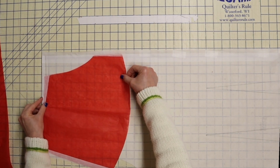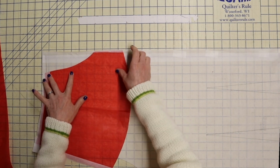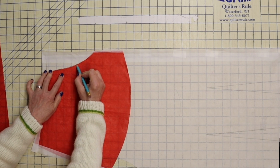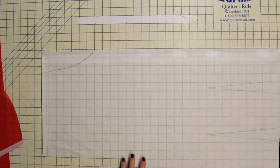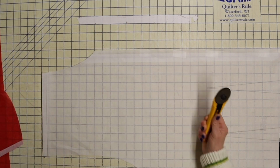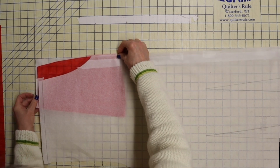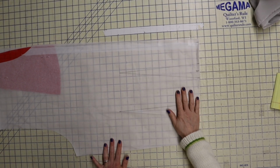Then we're going to add our opening here for our pocket. We're going to lay this right next to the side seam there, and this right at the top. We're going to trace this opening. You can actually just do this right on your fabric if you don't want to cut it into your pattern piece. Okay, so that's going to be the opening for our pocket. So when we put this together, it will look like that.